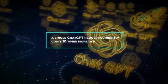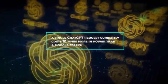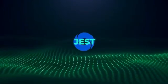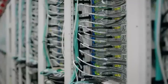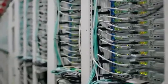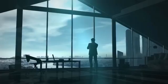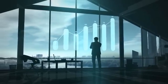A single ChatGPT request currently costs 10 times more in power than a Google search. It's estimated that AI might take up a quarter of the United States power grid by 2030. Therefore, any method like JEST that can drastically cut down on the power required for training AI models is incredibly significant, potentially easing the environmental impact and the financial costs associated with AI advancements.